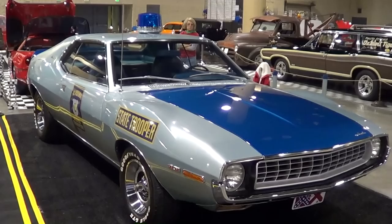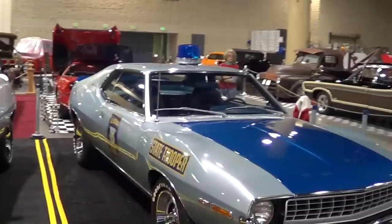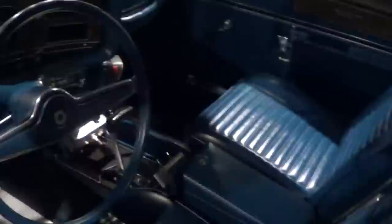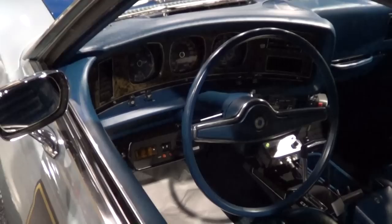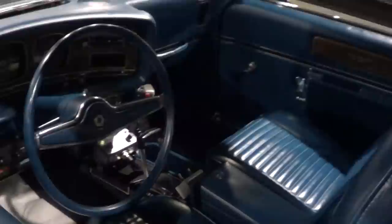Now, the state still has two of these. One resides at their museum, and the other is right now being housed at Kim Welburn's museum. Does it still have all the radio and all that stuff in it? This one still has all the live radio in it. It still picks up live transmission. In fact, they were just talking on it a little bit. You can still hear the troopers talking. They never changed the frequency. We're still waiting on the crystal to come in for it. They're automatic cars, with no real options. Pretty much stripped down.